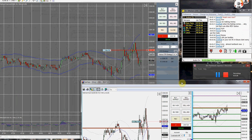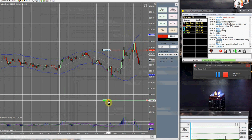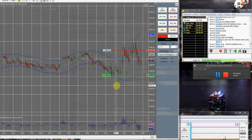So if they push down, we're going to look to see if we can get out of half of it. Okay? If the market goes down again, this level might be support, but we'll see. I'd like to have my take profit right here so it doesn't have to push past it to get there.